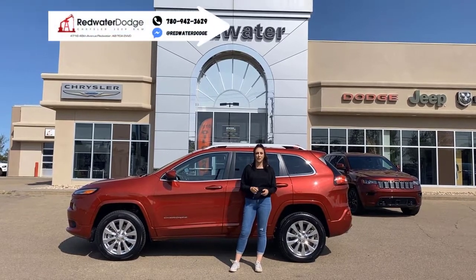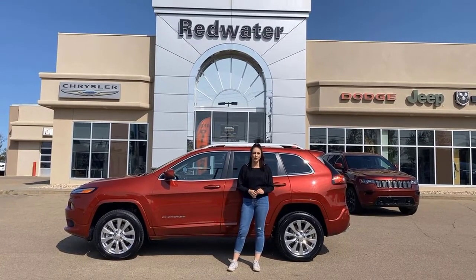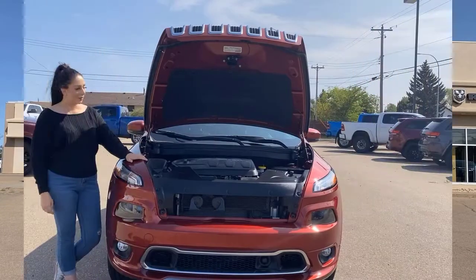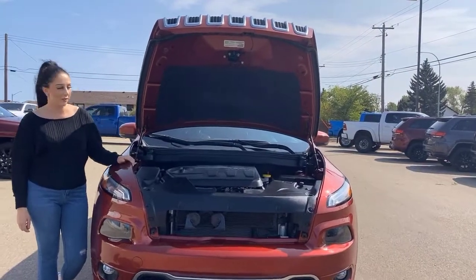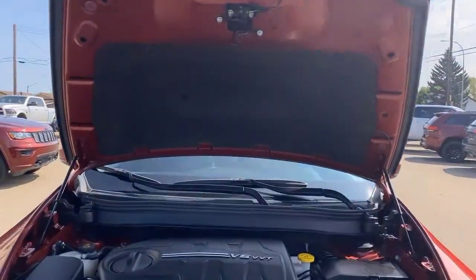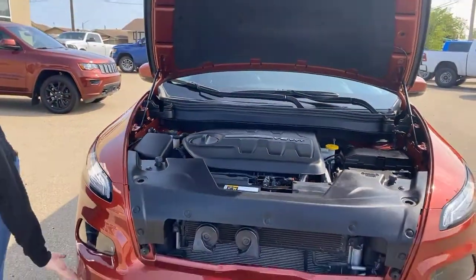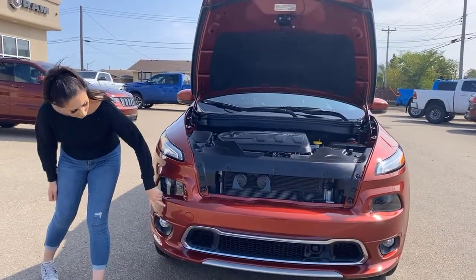Just wanted to show you the newest trade on our lot. It's a 2017 Jeep Cherokee Overland, so let's take a peek. So under the hood, you're gonna have your 3.2 liter engine. That of course is a V6. You do have some fog lights on this Jeep, and then of course front park sensors.